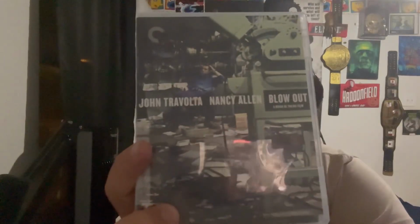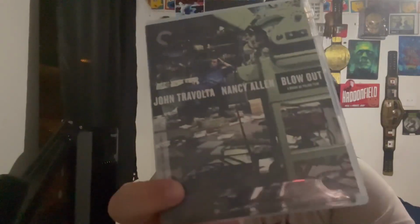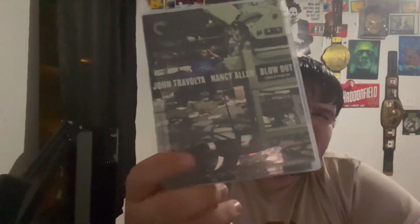This is one that I seen for the first time, and that is Blowout. Nancy Allen and John Travolta starring in this one. This is another Criterion that I highly enjoyed. Most of these Criterions are movies that I heard little about or were blind buys. This one I've heard some good things about. Didn't know a ton about this movie, but giving it a watch, I really enjoyed it. It was a great movie, and I love the concept. So Blowout was a great one.